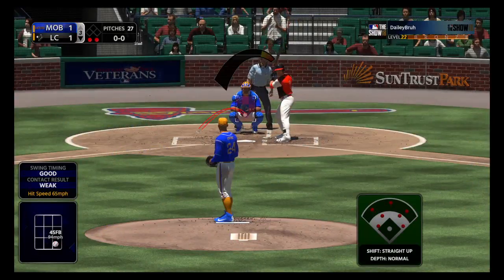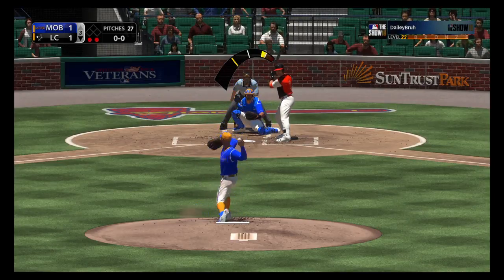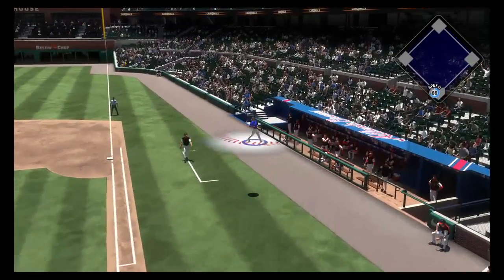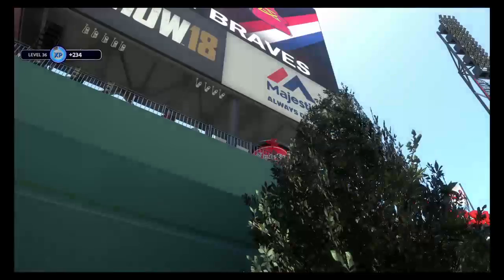Now batting, Brian Dozier. He's 0 for 1 after grounding out in his only trip to the plate so far. Popped him up. Olson in foul ground. No trouble with this one, and the inning is over.